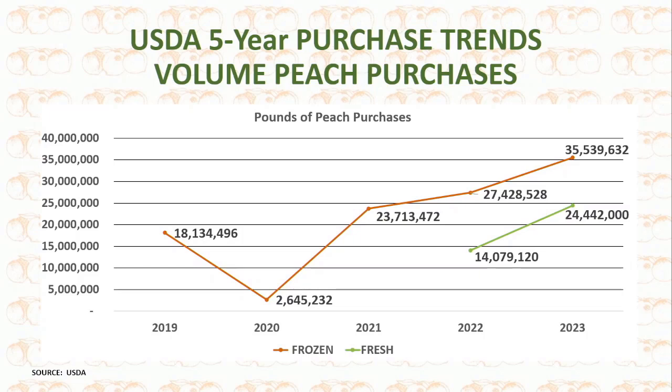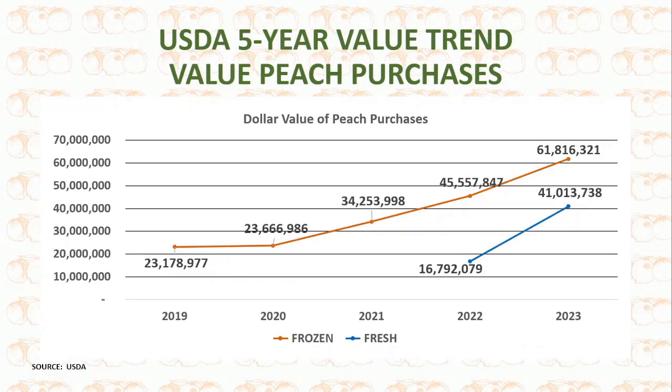So that's why you see that frozen goes all the way back to 2019. Yes, I've been with you a little longer than that, but you can see that on the frozen side across all of the programs, they purchased over 35 million pounds of peaches last year, and then on the fresh side it was 24.4. Those are good numbers for our second year, and just slightly shy of double from one year to the next. But again, that has to do with the commitment and the performance that this industry put forward to deliver good quality.